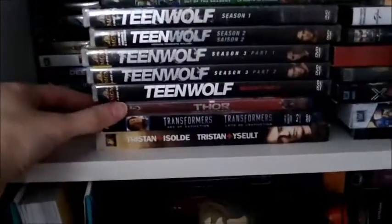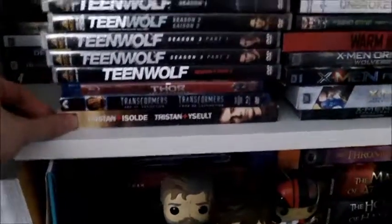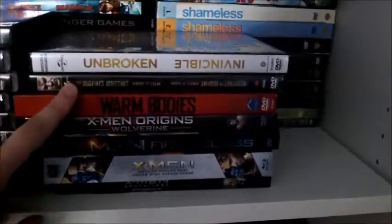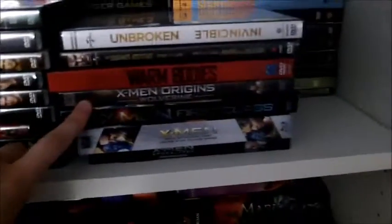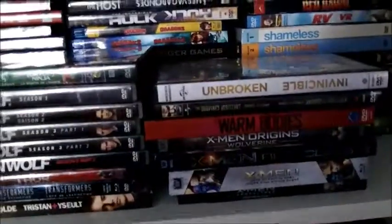Then I have Thor: The Dark World, Transformers: Age of Extinction, Tristan and Isolde. Over here I have Unbroken, The Vampire's Assistant, Warm Bodies, X-Men Origins Wolverine, X-Men First Class, X-Men Days of Future Past, and then under here is X-Men Apocalypse. And those are all of my movies.